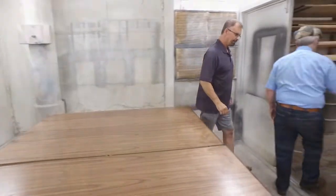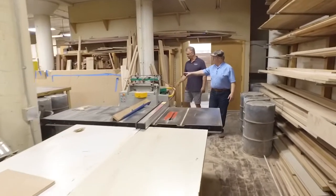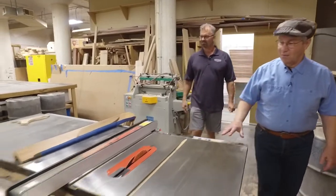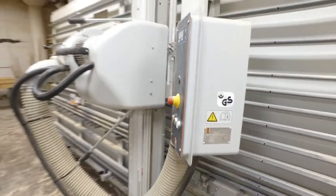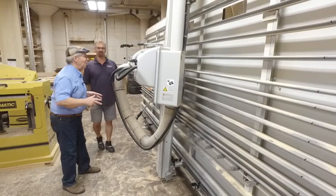Sure. Well, just great equipment. You've got a dovetail machine there, Italian dovetail machine. Yeah. Got a couple of great table saws. Everything you need to break down stock. Wow, this is something I've always wanted. This is a marvelous panel saw.